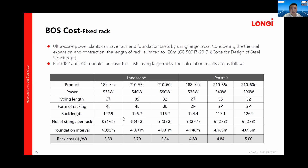So I'll give you a design for the bigger mounting system. The length of the bracket will be around 120. The 8 strings of the M10 module will be on one bracket. So you can see the cost of the bracket will be about the same, and the cost for the M10 module will be one of the lowest because of its high efficiency.